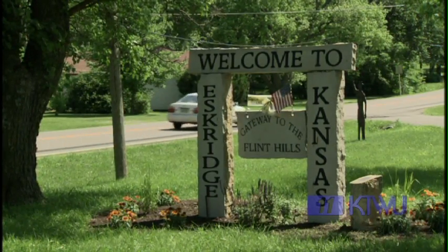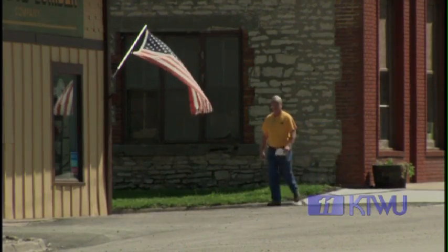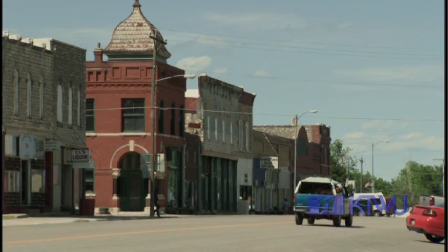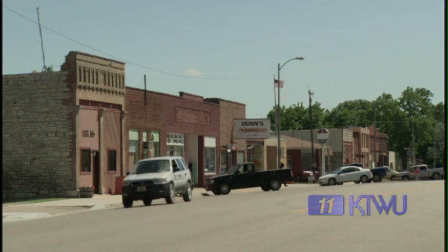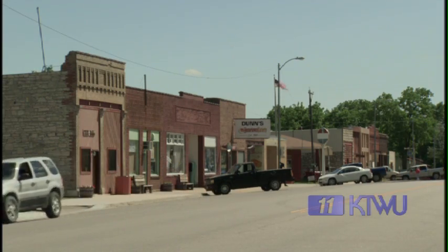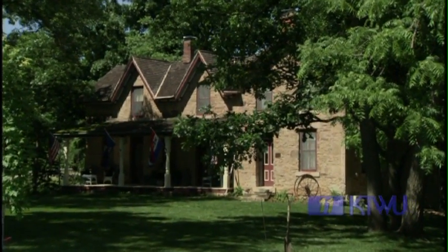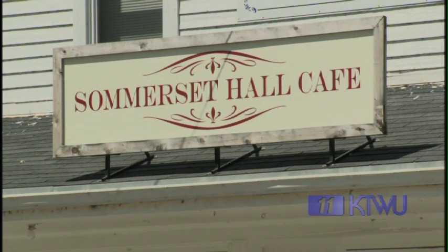When you get to Eskridge, you can see some of the old limestone buildings there, including the Wall Building, which was an old bank and is now an attorney's office. If you can peek in the windows, you get to see some fabulous bank architecture inside. In Dover, you have the Sage Inn, which is a fabulous bed and breakfast that you can stop at and enjoy, and there's a cafe there as well.